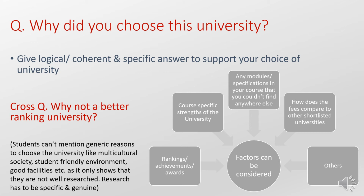Let's say if a university has strong rankings, or some good achievement awards, those can be the reasons. Then there are course-specific strengths or rankings of the university. So the narrower or the more detailed your answers are, the better it will be. And one mistake that some students make here is they give reasons which are not related to their particular subject area.